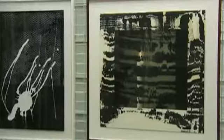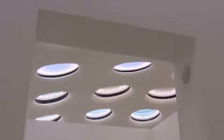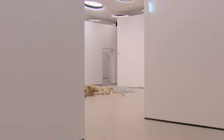Treasures of contemporary art are waiting in the storerooms. Soon they'll be put into the spacious new galleries, which each have a different floor plan and ceilings up to 8.5 meters high. Everything should be ready by late February.